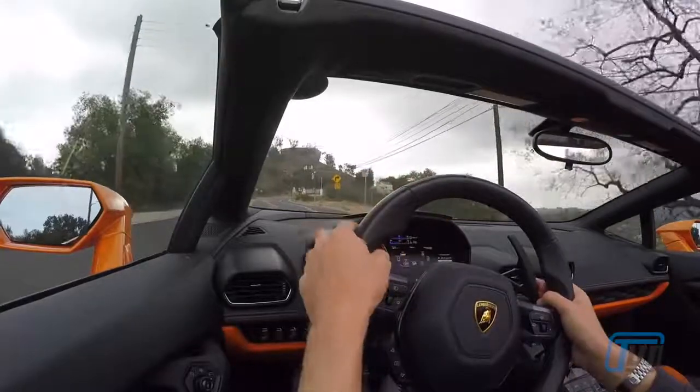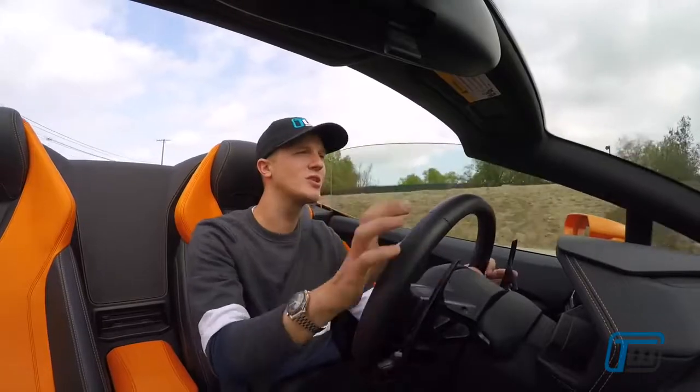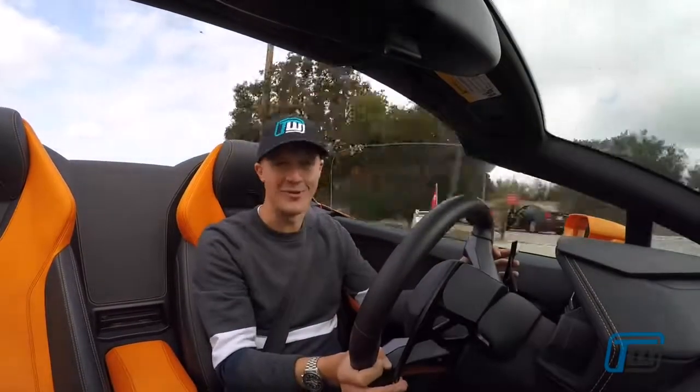But whilst externally I thought that was really the main selling point about Lambos, this Huracan Spyder is also absolutely incredible to drive.